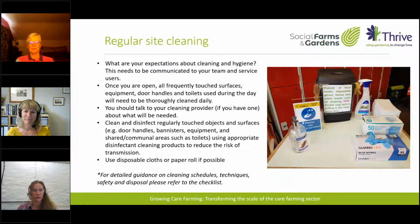Banisters, handles, toilets. What we're trying to do is to make it part of the every working day, so we're involving the people we support in that cleaning routine too. All of what we're trying to implement, the social distancing and the cleaning and the hand washing, your verbal support, your reminders is what's going to be key throughout the day. So setting the example, constantly reminding people of what to do. We're trying to make sure that we're doing at least 2 cleans a day.